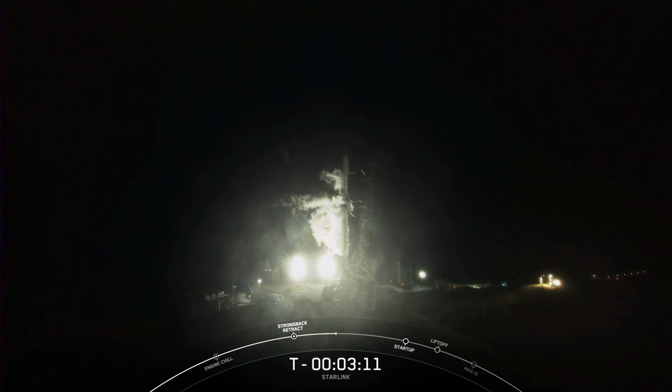Coming up in just a few moments from now, we should hear that the Falcon 9 first stage has completed liquid oxygen loading. Stage 1 LOX load complete. And there's that call out that Stage 1 LOX loading is complete. The Falcon 9 first stage is now fully loaded with RP-1 and LOX, and we're awaiting completion of LOX load on the second stage in about 50 seconds from now.